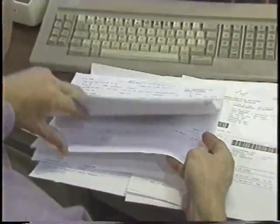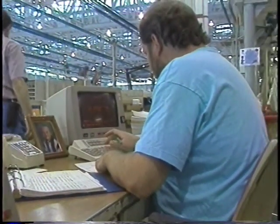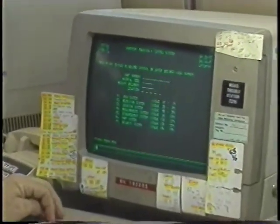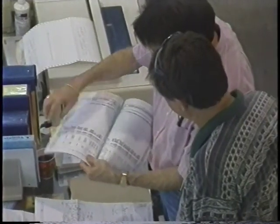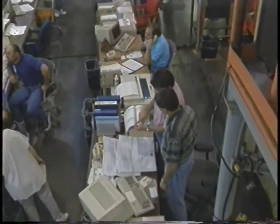with paper, paper, and more paper. And with a hodgepodge of overloaded, often redundant data systems, some over 30 years old, we still manage to get work done and deliver a quality product. But the cost of operating this way is just too high to be competitive. So we're doing something about it.